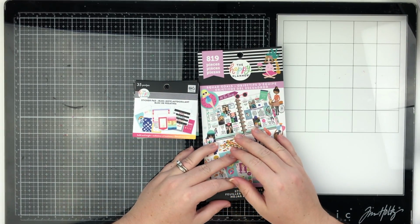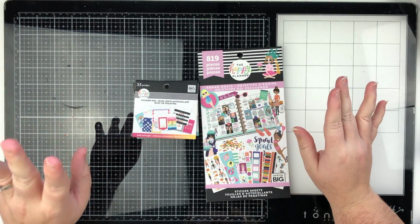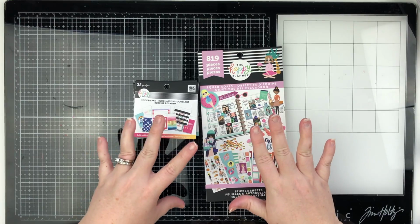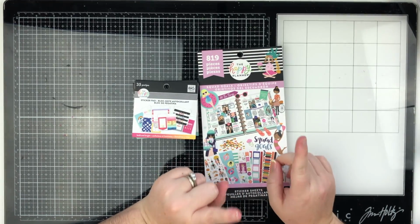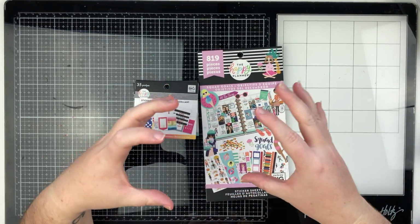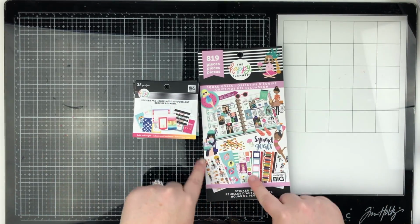Happy Planner stickers. Sticker books. I am not a planner girl. For some reason, I think I am. I want to be a planner girl. I use a planner for my YouTube channel and my Patreon schedule, and I use a planner for all of that, but I don't enjoy this.